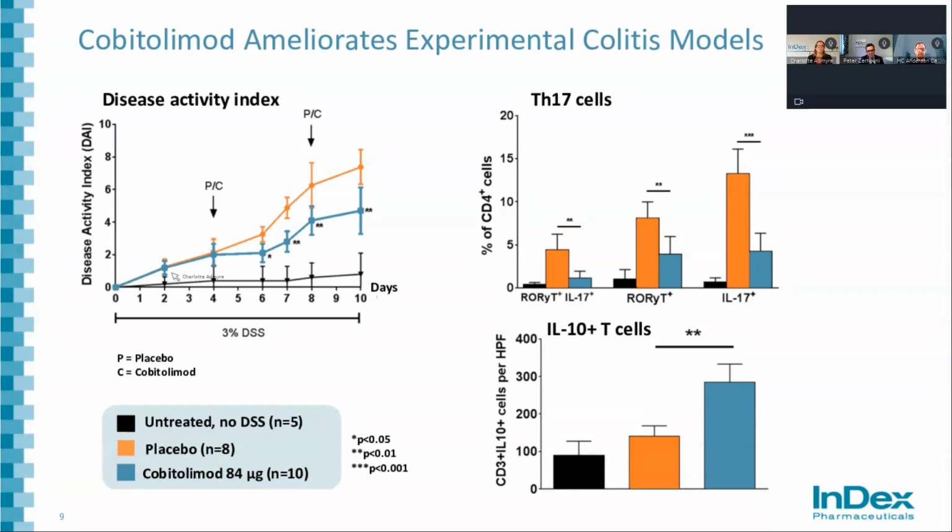We can see that the orange line here, which are the placebo-treated mice, have increased levels of this disease activity index that are increasing over time. And what we can see is that mice that have instead been treated with Cobitolimod have a significant reduction in this disease activity index, meaning that they have improved their disease severity.